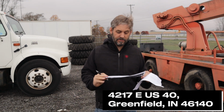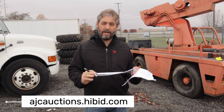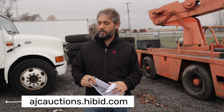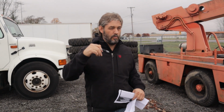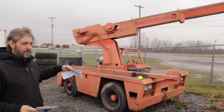You can bid at ajcauctions.hibid.com, or you can just go to hibid.com. And so this is Craney Auctions. I'm Steve Craney, my brother John Craney, and my brother Alan Craney, and we've all put this together. So again, the Bordenson 12-ton crane.